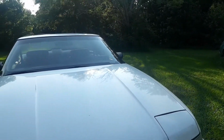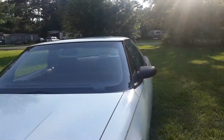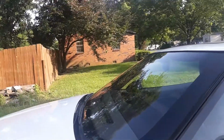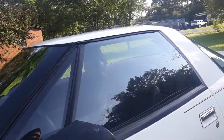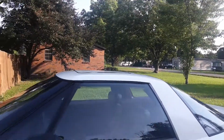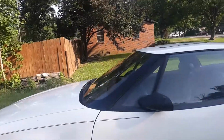Minus all that, most of them don't have bad dashes. Apparently that's pretty rare. The dash itself normally doesn't go bad. It's something else in the car that does. I didn't know that till after I bought the dash. But it's a phenomenal little car. They're just kind of rare.